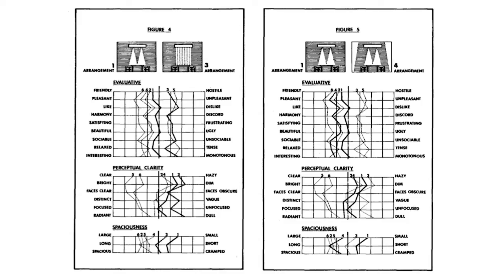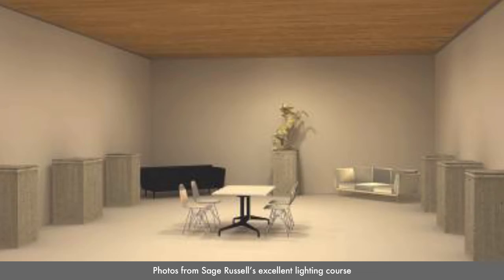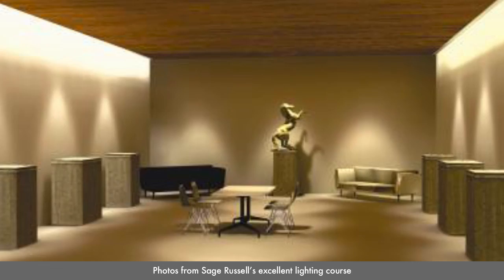So one of them might be, for instance, private versus public. When you walk into a space that's lit very generally, like you were saying, the big white box, that space feels more public. It doesn't feel necessarily intimate or private. It feels more public.